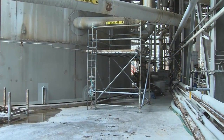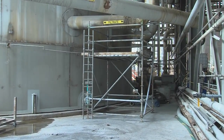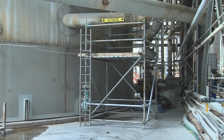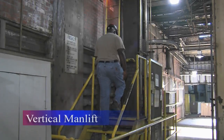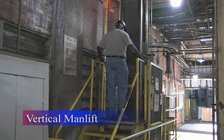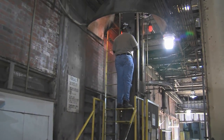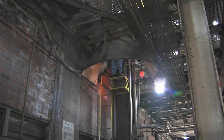Scaffolding over 6 feet in height requires complete decking, guardrails, toe boards, and a full body harness. An access ladder must be provided for all scaffolds. Climbing the side of scaffolding is not permitted. Only trained and certified personnel are allowed to ride the belt-type vertical man lift in the number 5 power boiler building. No tools, materials, or equipment are allowed to be carried by a person on the belt man lift or placed on an unattended step.